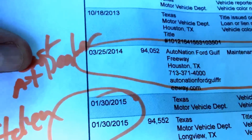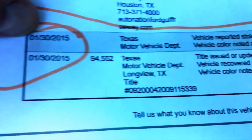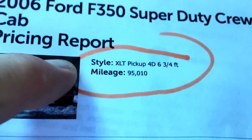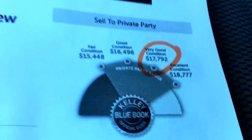AutoNation, it went in for a maintenance inspection with 94,000 miles on it. Then on January 30th, it was reported stolen with 94,552 miles. Let's see. We have a Kelley Blue Book on this thing with 95,000 miles, XLT, in very good condition, which it is. $17,792 would be the value of this truck.